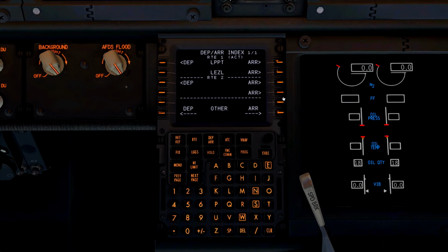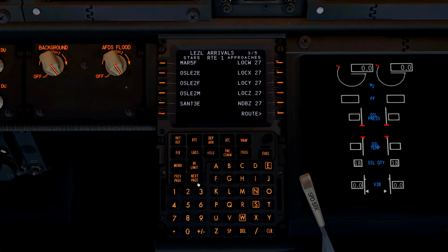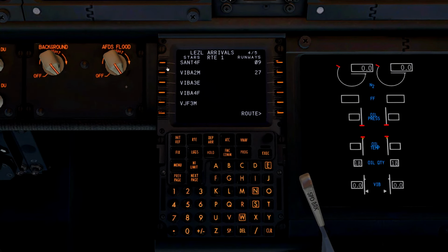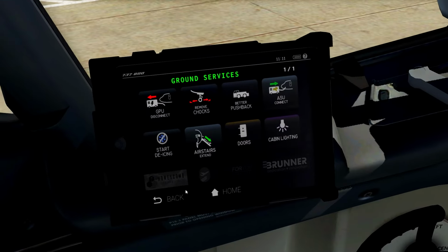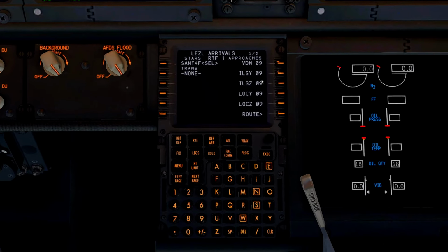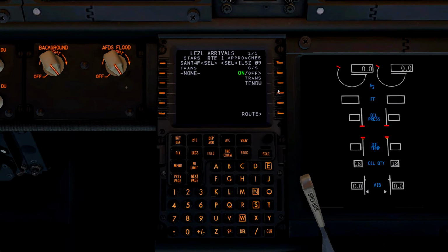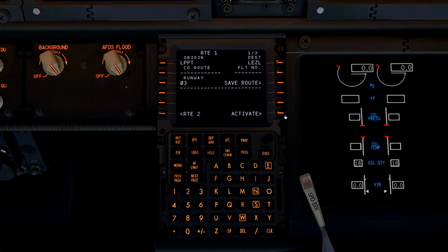So we go to the arrival page, we've got the SANTA 4 Foxtrot, coming in for 09 on the ILS, and I think we've got the Zulu. For the ILS, we've got the ILS Zulu, so it'll be the ILS 09 Zulu, and we will be transitioning for TENDU. So that's all set for us there. We can go and activate that up.